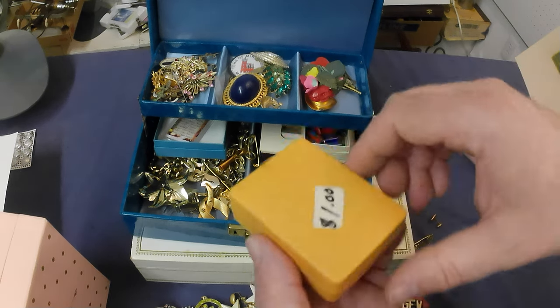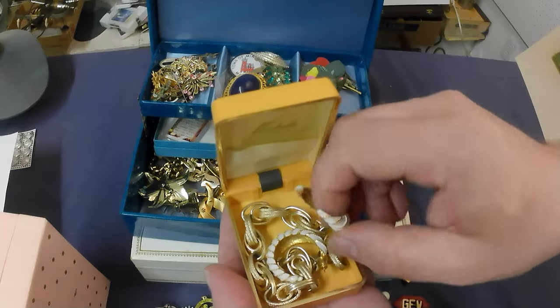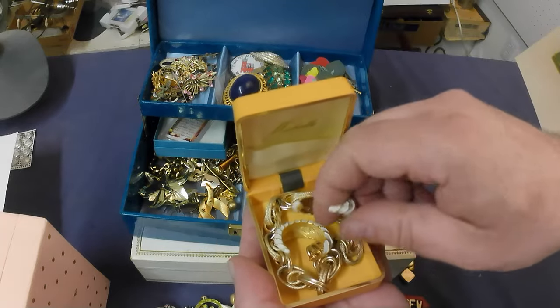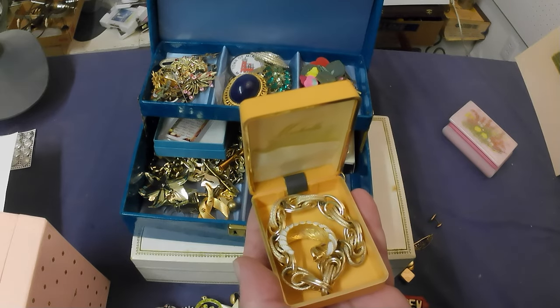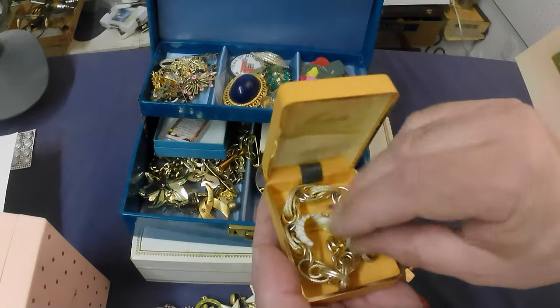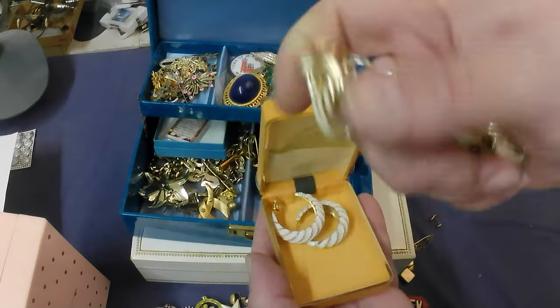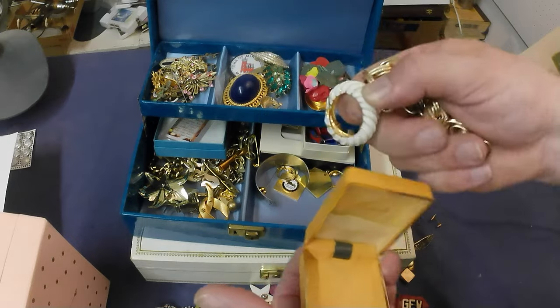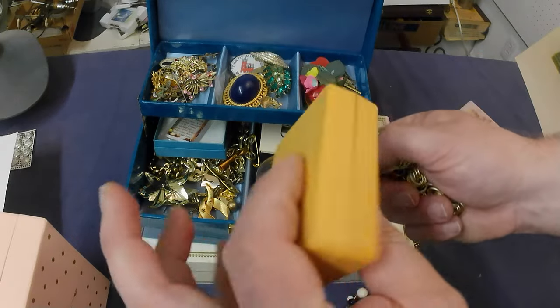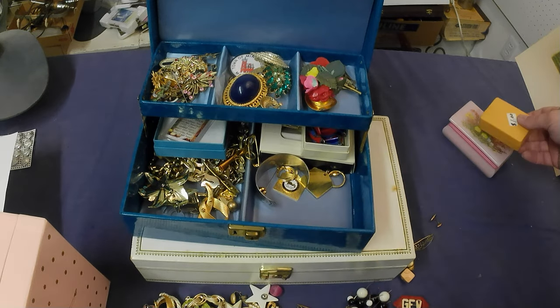So what do we got? Somebody was selling this for $1. And it was a pair of earrings. Are they gold? Oh no, they're not. They're costume, guys. Didn't think they were. Aluminum or something. Junk jewelry again. Keep the little box for shipping purposes. Very handy to hang on to for shipping.